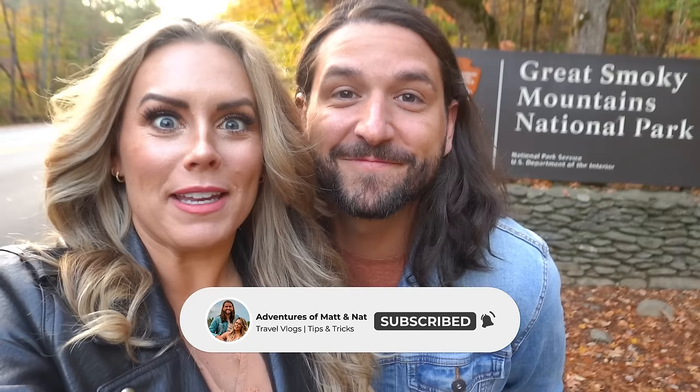Welcome to the Smoky Mountains. This part of the Appalachian Mountain Range is home to popular tourist cities like Gatlinburg, Pigeon Forge, and Sevierville, but it's also home to the most visited national park in the country with over 14 million visitors in 2021 alone. I'm talking about the Great Smoky Mountains National Park. And with that many visitors, we knew that we had to see what the hype was all about.